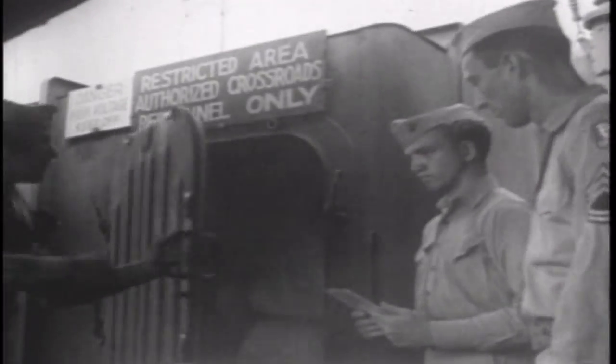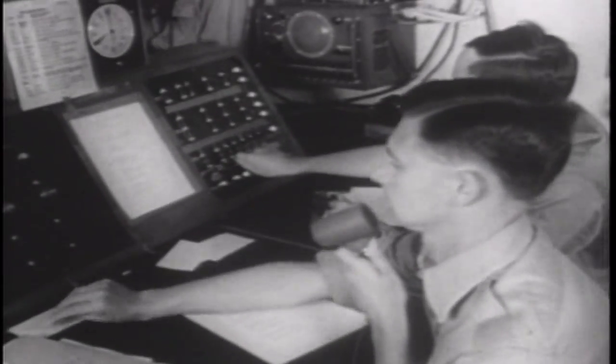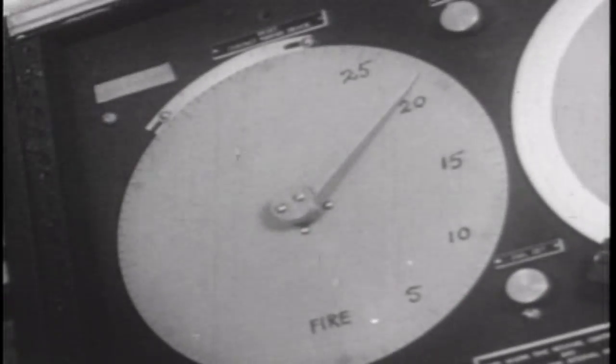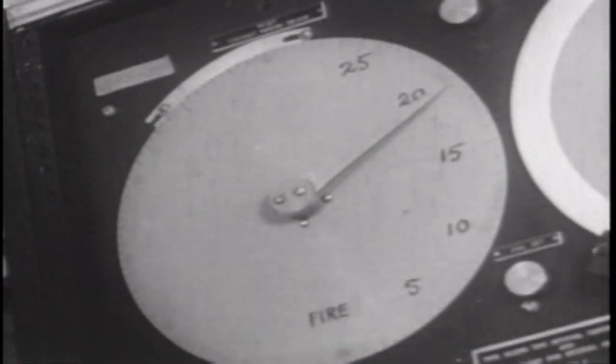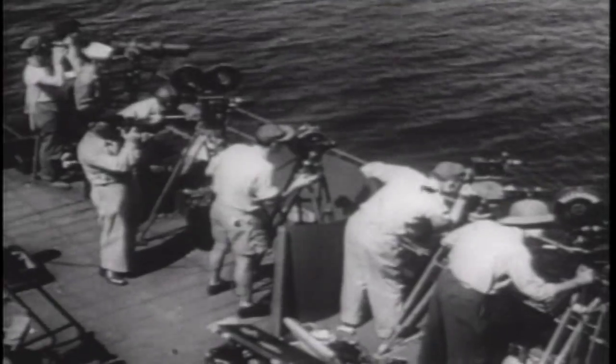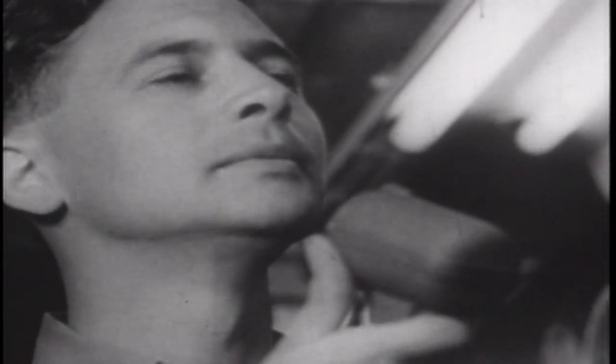At the control room, Crossroads personnel are checked, then locked in. Dr. Holloway, Los Alamos director, readies the firing circuit. 30 seconds before H hour. Cameras are ready aboard ship and in the sky. 2, 1, fire.